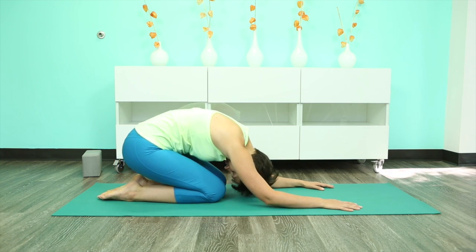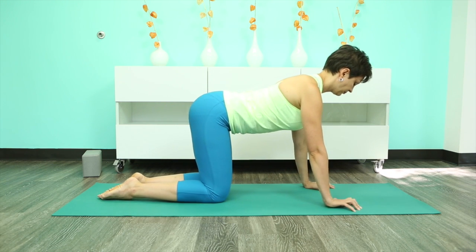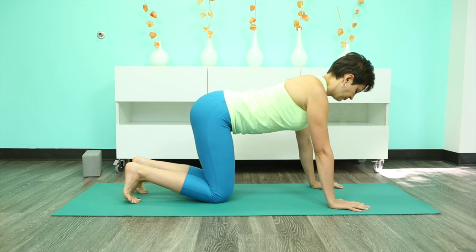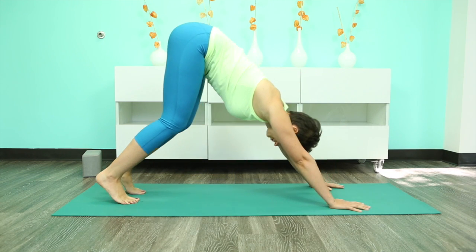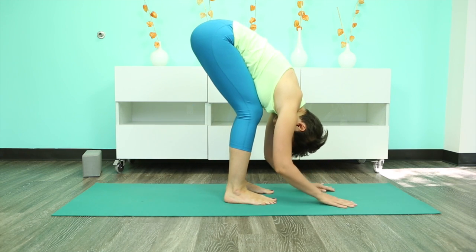Next time when you inhale, come on up onto your hands and knees. Lift the chest forward and up. With the exhalation, curl the toes under. Lift your knees. Push your butt back and walk your hands toward your feet so you end up standing on your feet. Press your feet firmly into the ground.